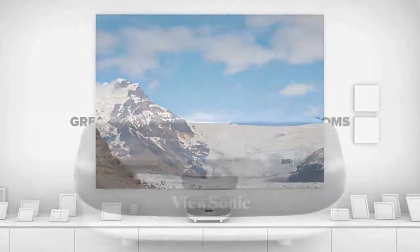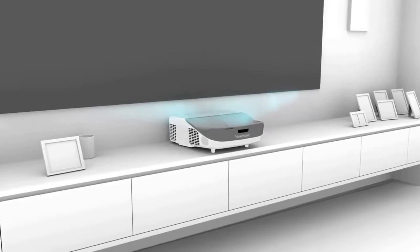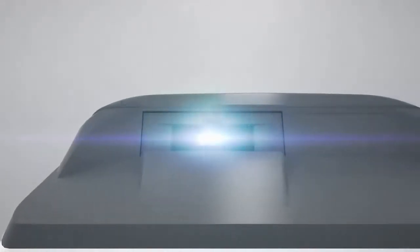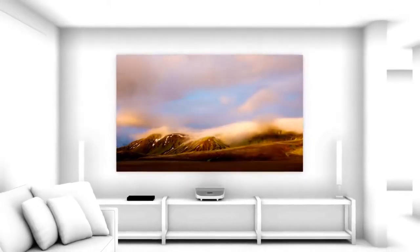In fact, these projectors are great for both large and small rooms, with screen sizes ranging from 70 inches to 150 inches. And with a projector placed just inches away from a wall, that means no tangled wires and no distracting shadows can get in your way. To take full advantage of the incredible images projected, we recommend pairing our ultra-short throw projectors with our optional black diffuser screen. Not only is this black screen a perfect match for your home theater decor, but it also enhances contrast and helps to eliminate washed out images in ambient light.